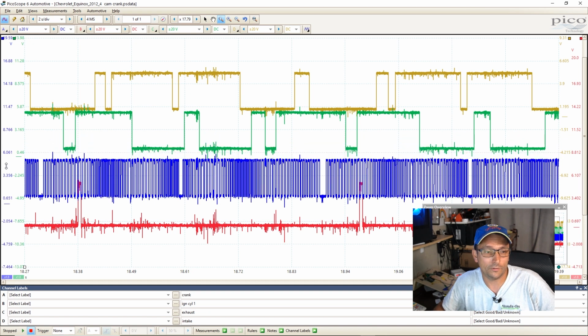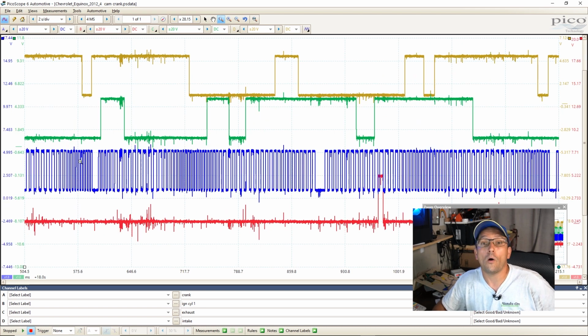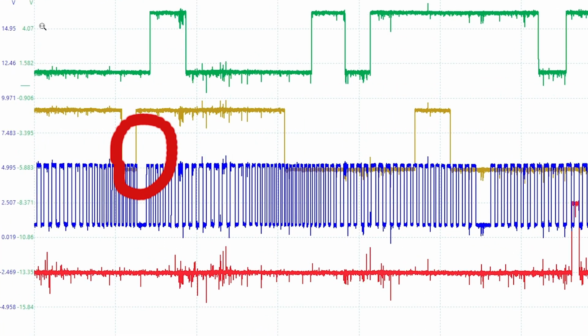Let me go ahead and separate this out just a little bit so y'all can see what's going on here. Let's take a section of time like this. Now, I know from my past experience the intake camshaft usually has a down short pulse that lines up with the missing tooth, right before the missing tooth of the crank. So if I drop this down here, I was expecting this. Now at this point I felt confident that my intake was in time. I was not sure about my exhaust camshaft being in time.